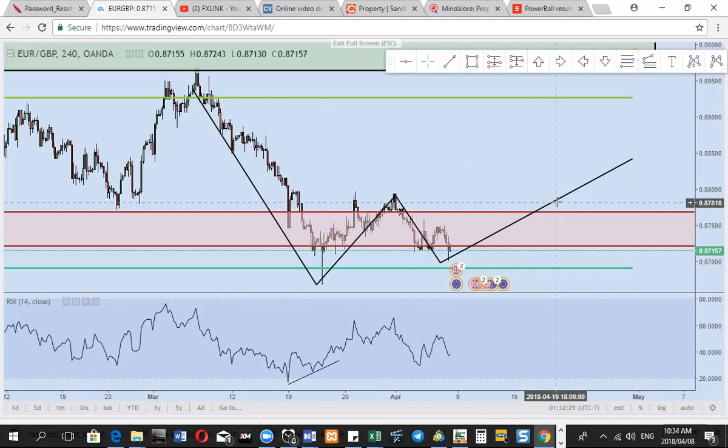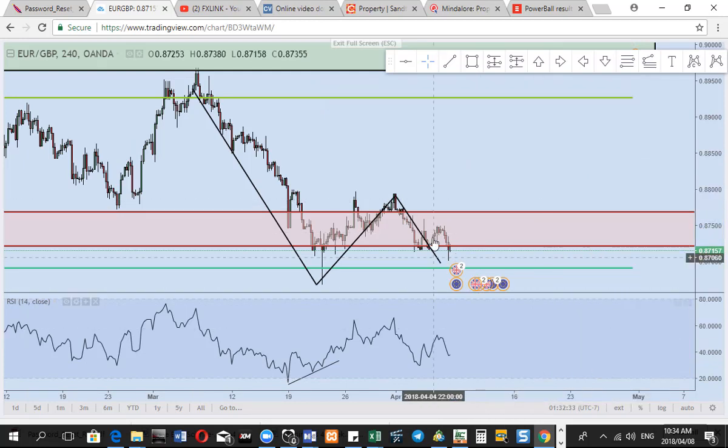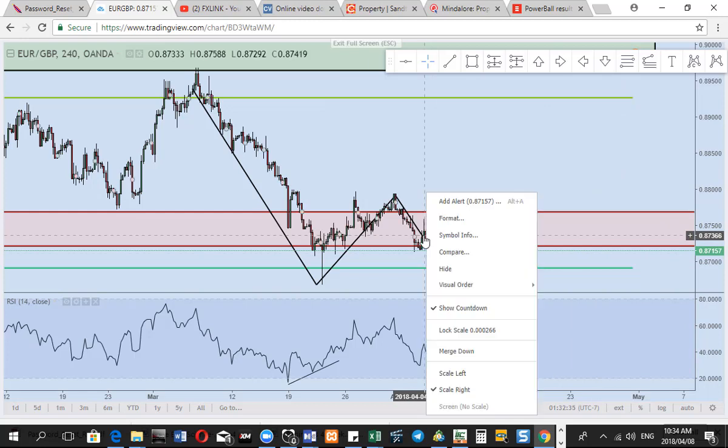Okay guys, time is against us, so we'd have to make this a little more quick. We have to pick up the pace now. So simple, how will the market get there?